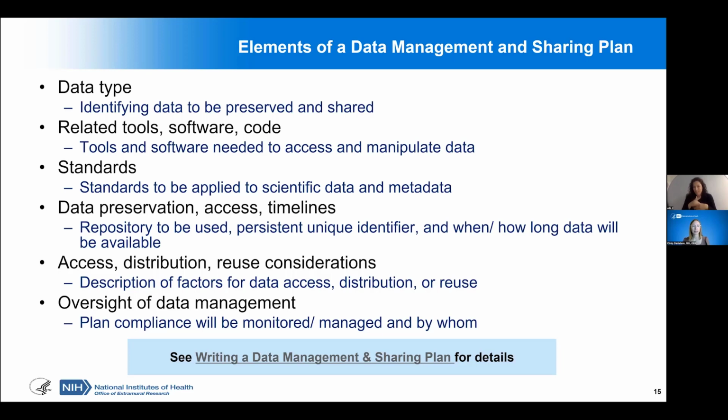If there are any limitations to sharing data, such as those that Julia talked through in the FAQ, then you would describe any sort of factors that might limit the sharing that you are able to do. And then finally, oversight of data management and sharing: how compliance with your data management and sharing plan will be monitored and managed.